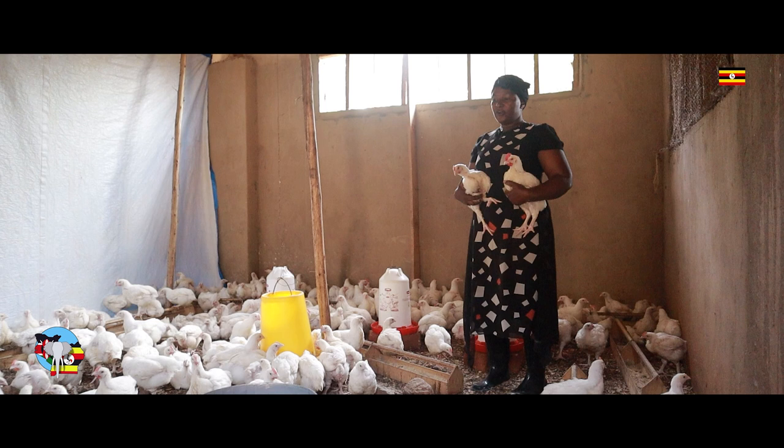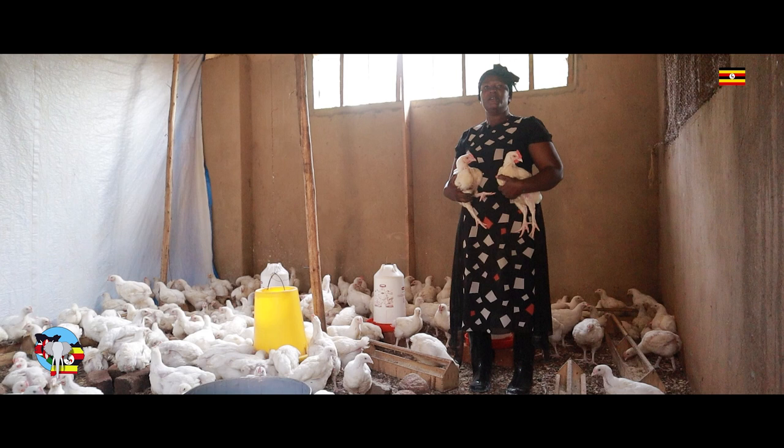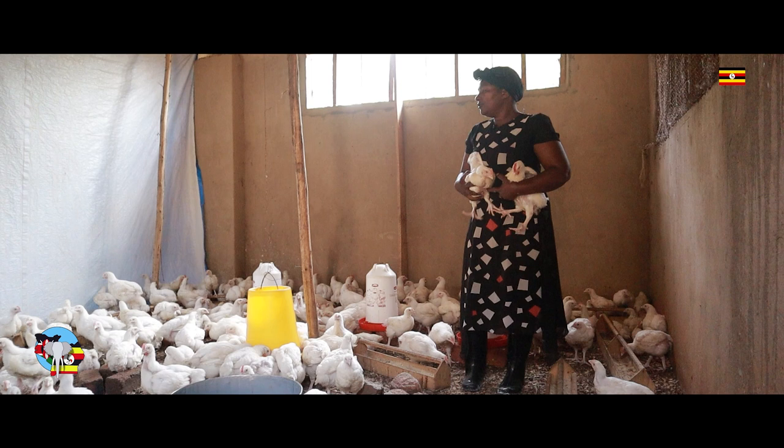So these ones are going. They would have even gone yesterday or the other day. We stay with them up to 35 days, between 35 and 40. We have to sell them off, because when they grow more, they eat more. For them, every time they are eating.